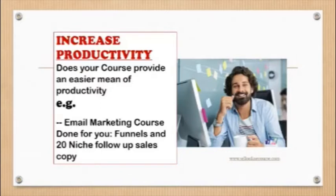Now, some people go an extra mile to do follow-up. Some people teach this as a course, and they do niche research for different markets, and they provide follow-up emails for them. Are you getting it? So if, for example, you are into the retail business, and somebody tells you, hey, get my course on email marketing, enclosed are 20 niche research sales copy for you.